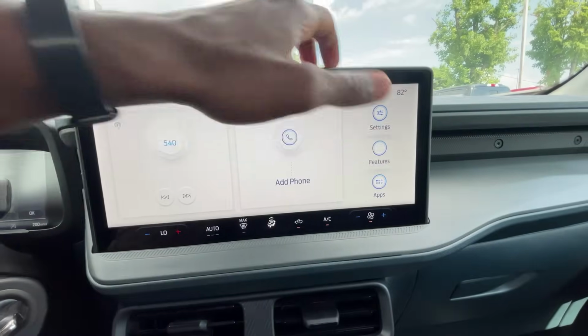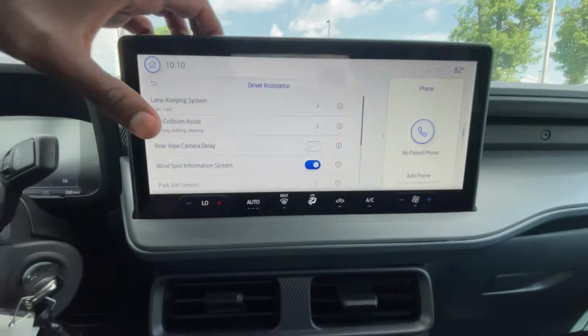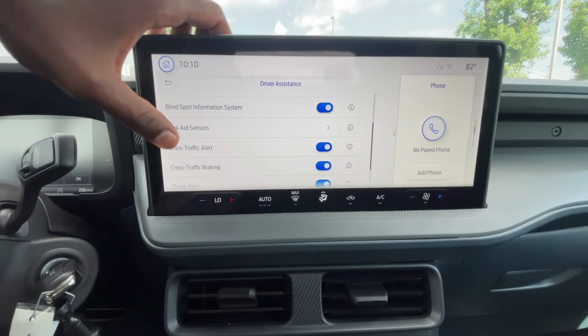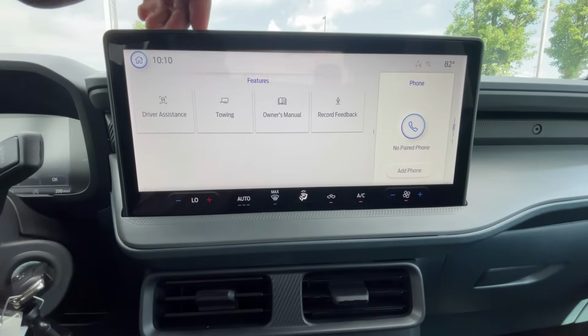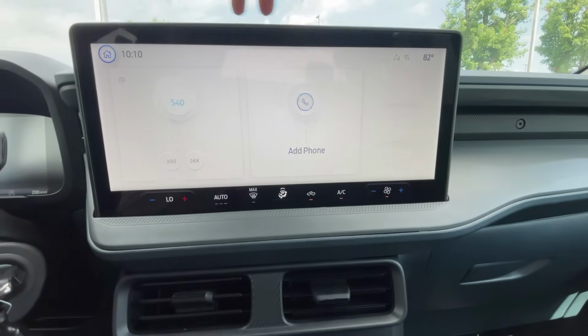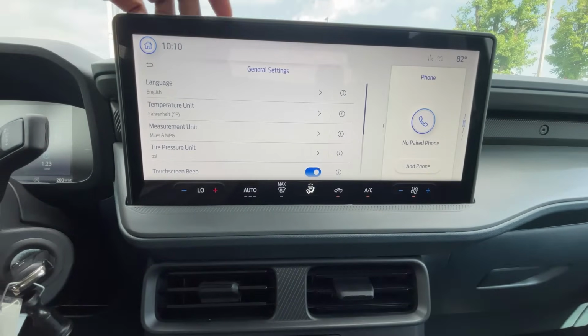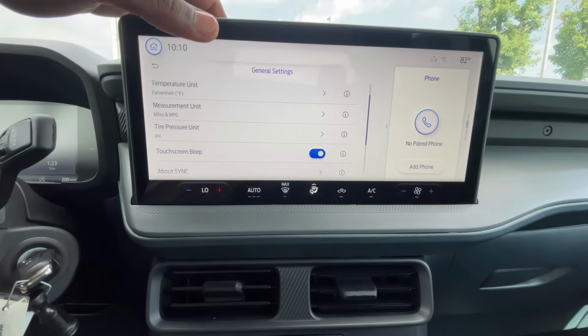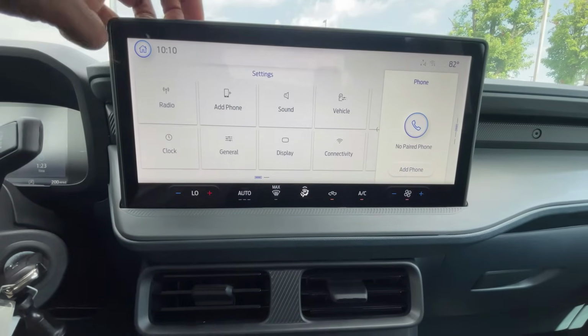But for the most part, pretty easy system to use once you find out where everything is. You get the lane keeping system, parking sensors, all of those settings are there. And then you have the actual settings here. So go to general, and you can adjust your language, temperature units, measurement units for miles per gallon, and then your tire pressure units there.